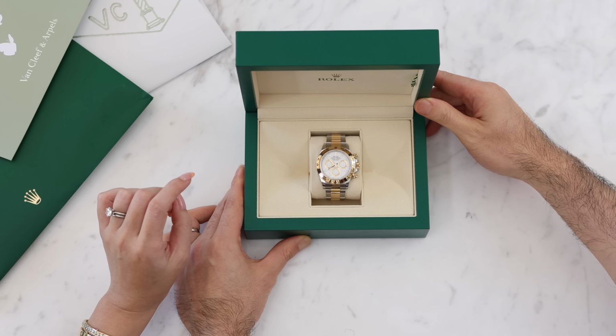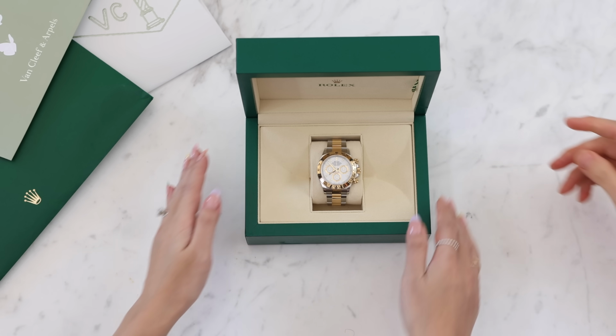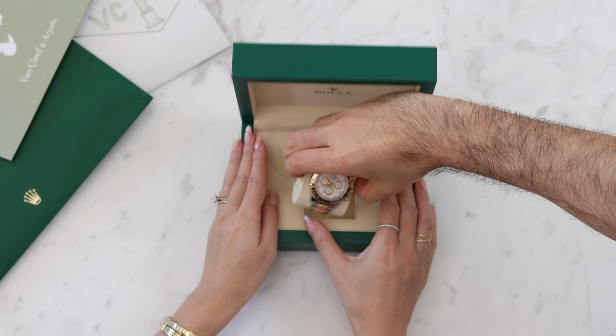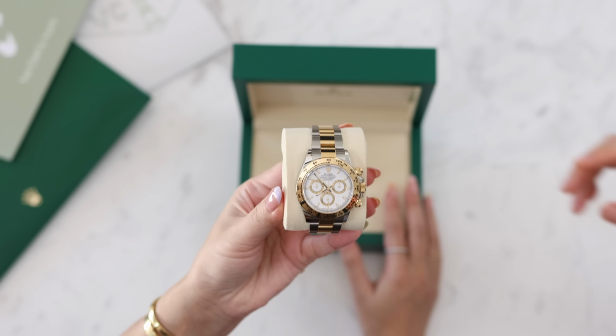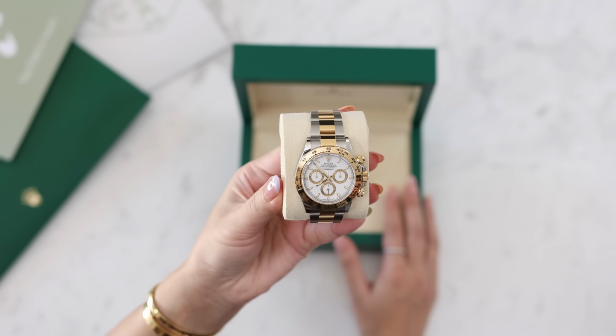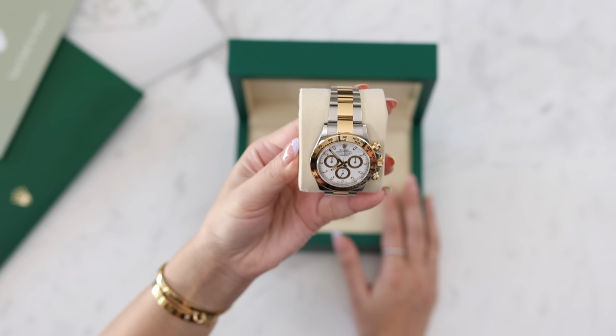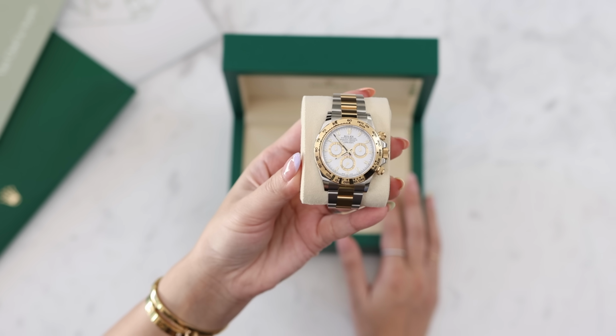Okay. Do you want me to talk about it? Yeah, I'll hold it up and then you can talk about it and tell everyone what it is. Well, you can take it out if you want. Oh yeah, okay, then it'll be easier. All right, so you guys can probably recognize this. This is the Rolex Cosmograph Daytona with oyster steel and yellow gold. So it's a two-tone watch.